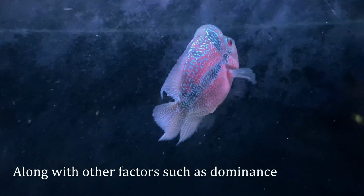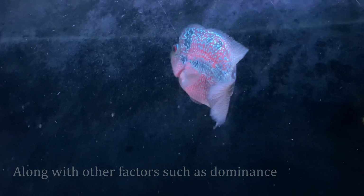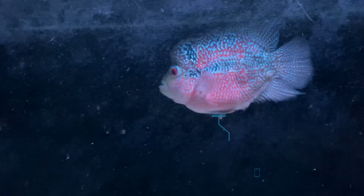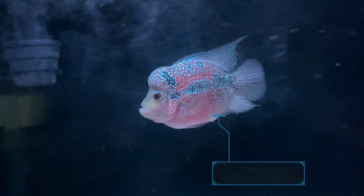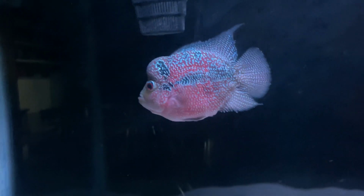However, there can be instances when a particular fish won't grow as large as their species typically can. Similar to humans, some fish will just grow larger or smaller than others of their species.